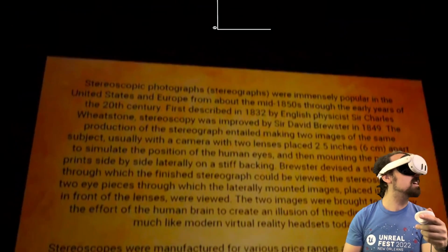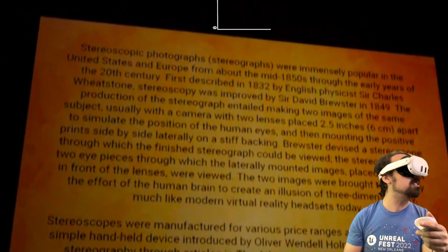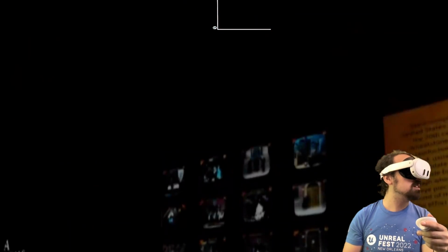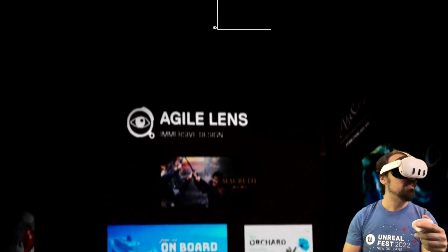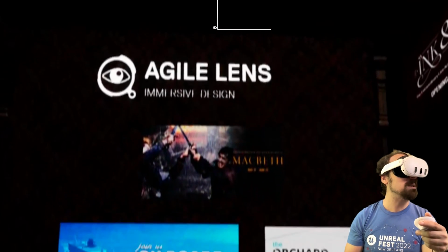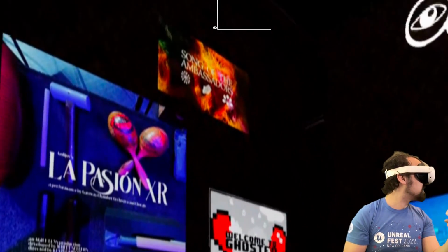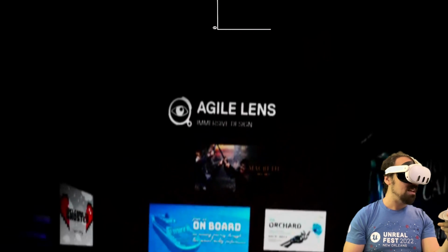Let's see if we can read the text over here. So if I get close enough, stereoscopic stereographs were immensely popular in the United States and Europe. Great, so I can read. Let's go take a look over here at the Agile Lens wall, flashback to some of our projects over the years, Macbeth in 2014, and all these other fun, exciting things. Keep an eye out for La Passion XR. And yeah, I mean, that's really it.